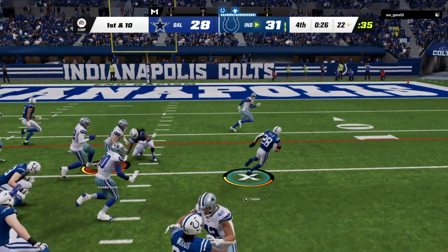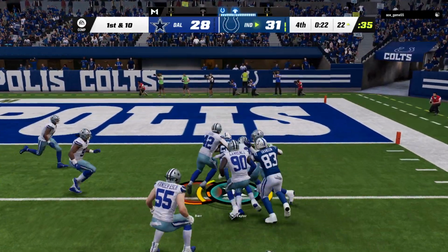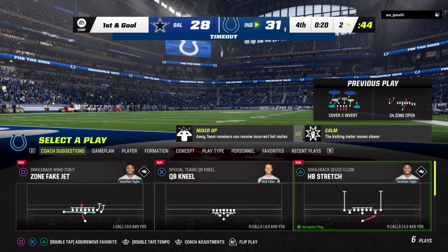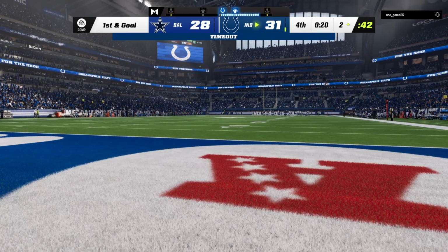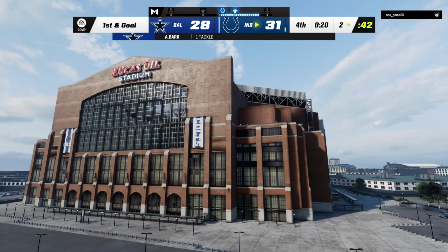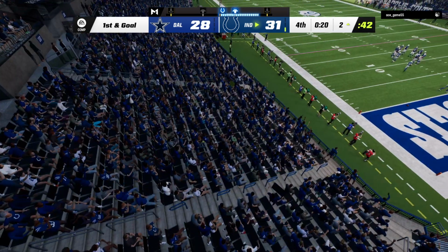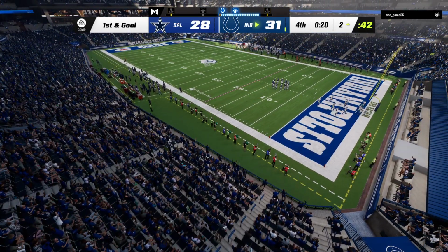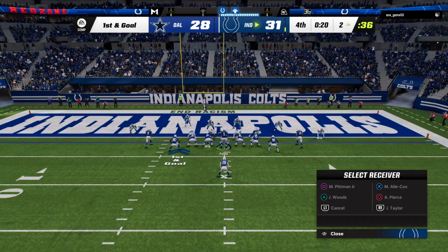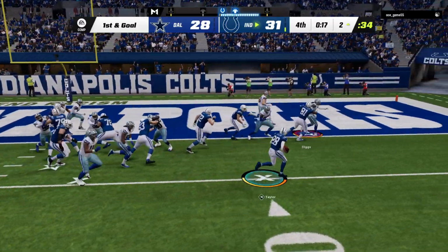Now a handoff. Taylor with it. And they are able to stop him, but he does take it all the way to the 2. Now the Colts going to burn the second of their timeouts. That'll leave them with just 1 remaining in this 4th quarter of play. It's 1st and goal, and a late touchdown at this stage could officially salt this one away. They'll look to run with Taylor.